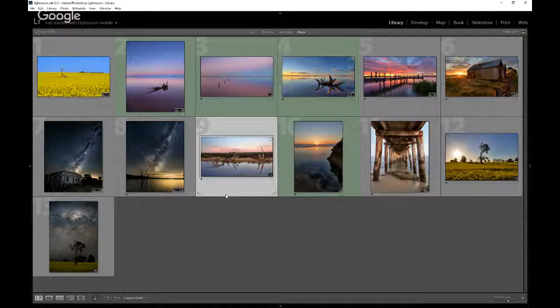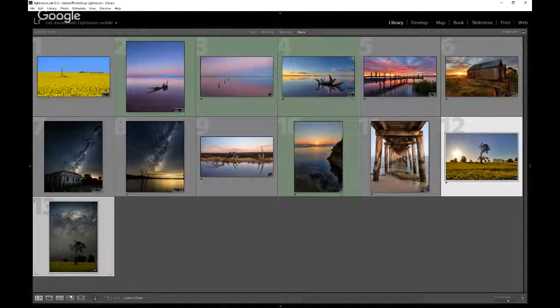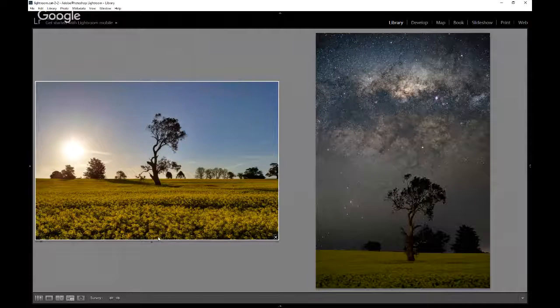What do you think about the last one? Yeah, I don't mind the last one. If I was to cull one between these two, for me, I'd probably look to cull the one on the left, the daytime shot.